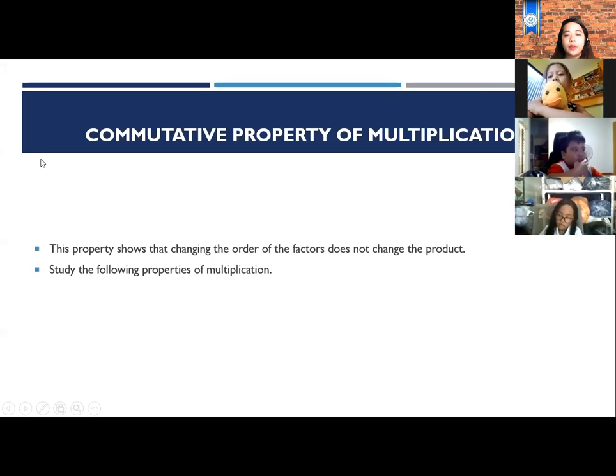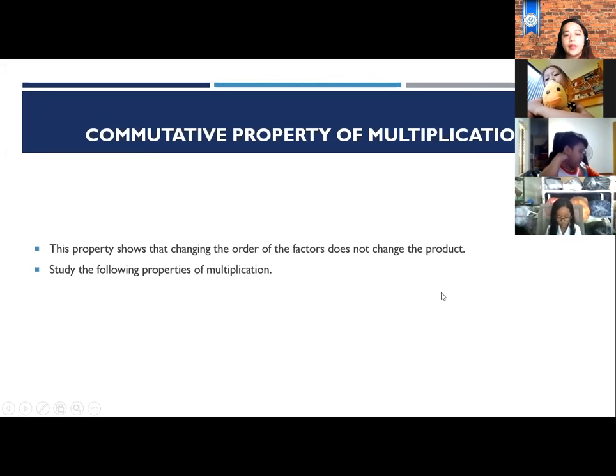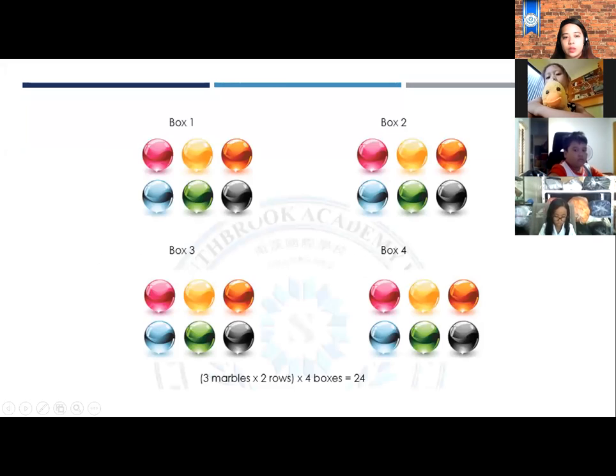Okay, so this property shows changing, just like what we had earlier. 3 times 6 equals 18. 6 times 3 equals 18. So that's what we call the commutative property of multiplication. Here you have another example.